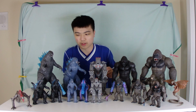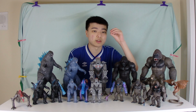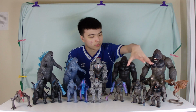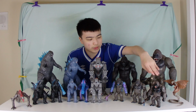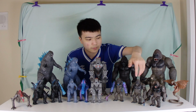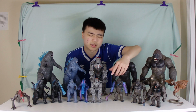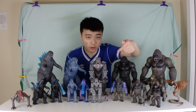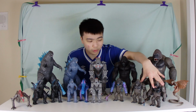So, 6-inch figures. We got a huge selection of 6-inch figures, being that these are probably the most affordable option you can pick. The 6-inch figures include 3 different variants of Kong. So we got Battle Axe Kong, Fighter Jet Kong, and a Hong Kong Battle Kong. Although the Hong Kong Battle Kong I might not necessarily recommend because it's just basically a repeat of these two combined with a purple paint job only on the arms. These two are much cooler.